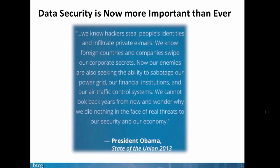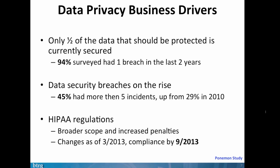And again, I echo, we don't want to look back years from now, or even later this year, and say, boy, we should have done something, that data breach we just had, if only we were able to avoid that. So if we look at some of the business drivers, right now there's a statistic that says only half of the data in the world that should be protected is currently being protected. That's very alarming that we're only halfway there.